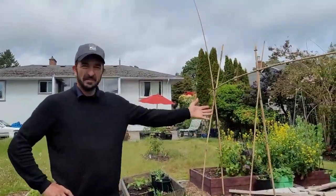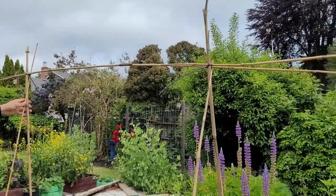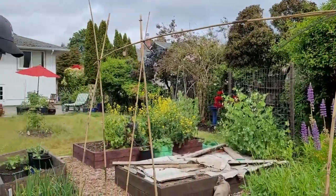Did you get my awesome structure? Oh yeah, definite highlight. Bamboo, found it on the roadside. Pretty proud of myself there.